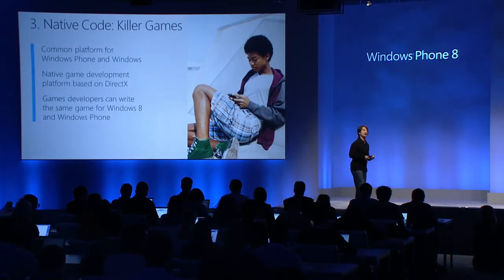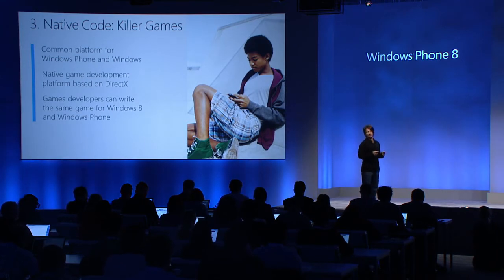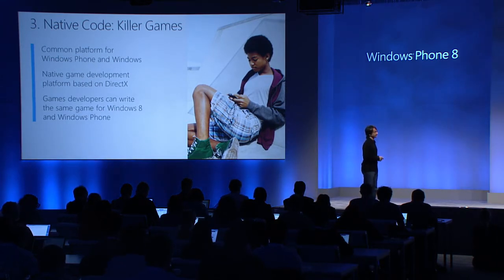The net of this, in our opinion, is that we will see more apps, we'll see bigger, important apps coming faster, and we're going to see some unbelievably beautiful and immersive games running on Windows Phone like no games we've seen before.